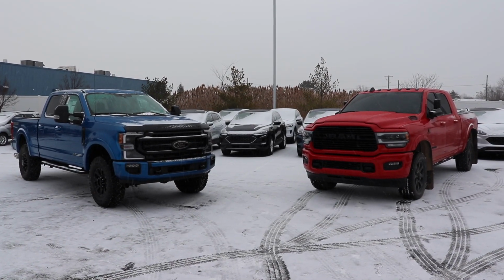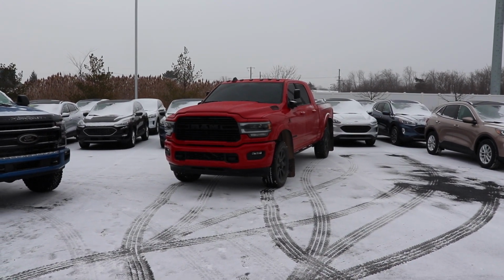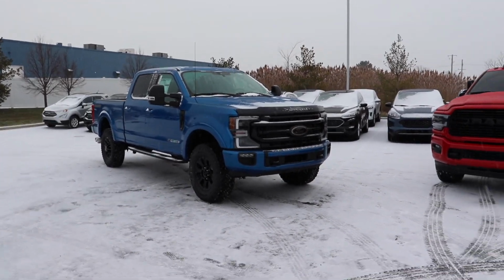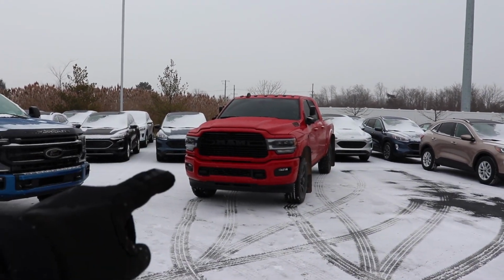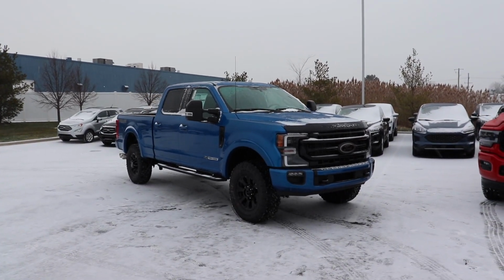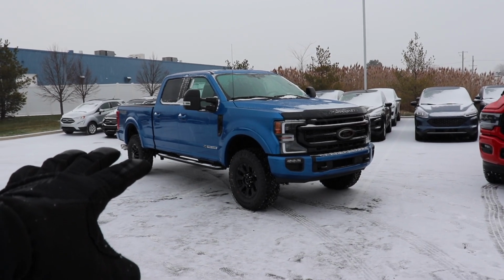Hello YouTube, today I'm at Spirit Ford and I am comparing my 2020 Ram 2500 Laramie Crew Cab to this 2021 Ford F350 Lariat. They both have 6.7 liter diesel engines, however mine has an inline 6 and this is a V8. This one does have the Tremor off-road package, so it does sit slightly higher, having I believe a 2-inch leveling kit and what seems to be 35-inch tall tires on the truck.